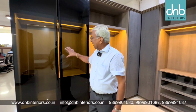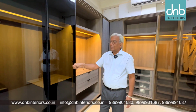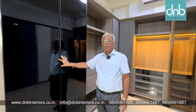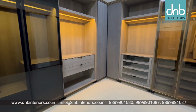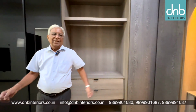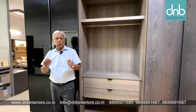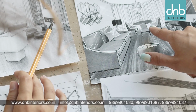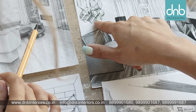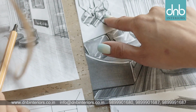Now the glass shutters, again the shutter is required to be locked. In glass shutter it is difficult to give a strong lock, whereas in the wooden shutter we can give the lock. Normally in Europe they don't lock the wardrobes. In India everything is to be locked because we want to secure that it is not exposed to everybody who is coming to the house. So our thinking is different, our requirement is different, accordingly our designs are different.